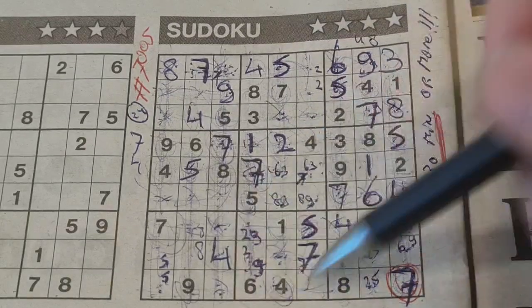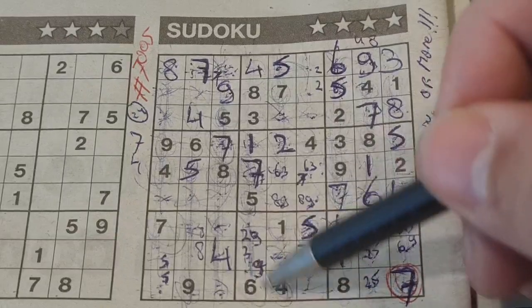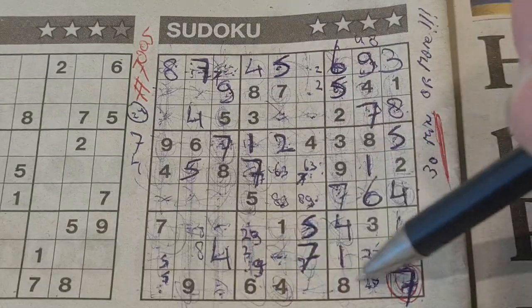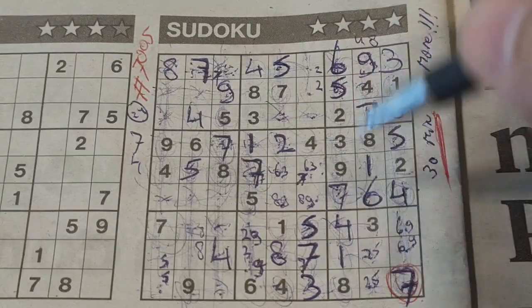Two missing numbers in this big square. For numbers 1, 2, 3 is missing. The 4, 5, 6, 7, and 8 is missing. 3 and 8. We have 8 in the last row, no 8 there. 8 should be here, and a 3 goes there.